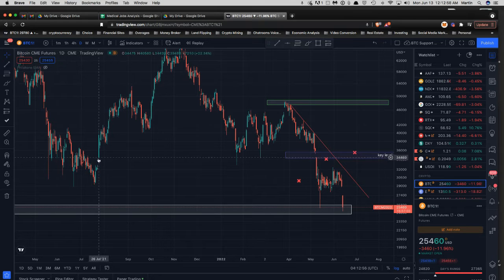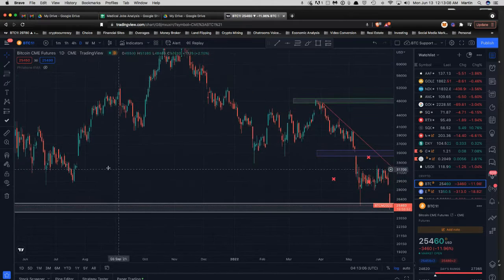Here's an example of it right here. So there's a gap here on the 23rd of July, 2021. There's a gap, okay? Now, what did price do? It kept on moving for a while and eventually came back down here. It filled the gap and then took off again.